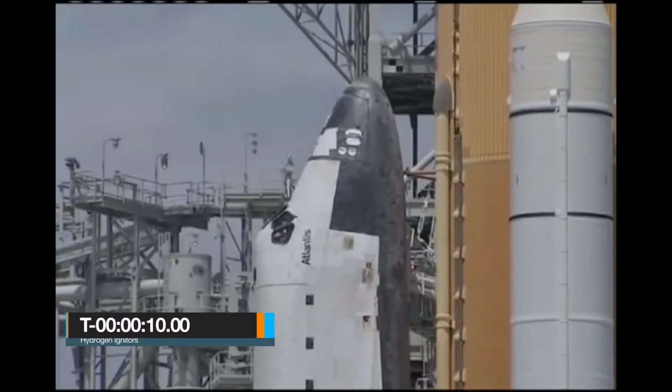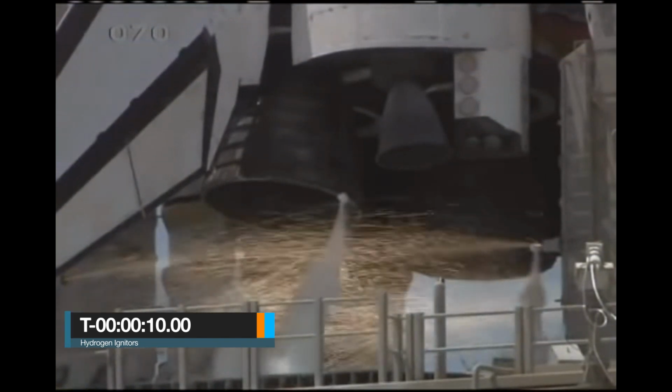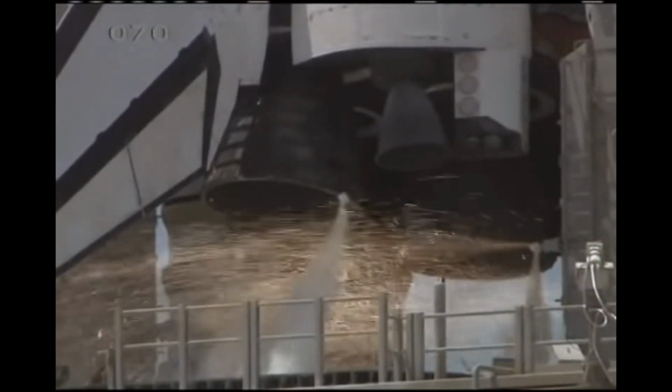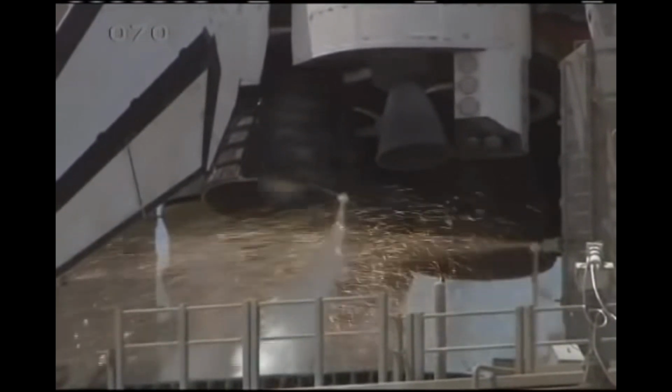T-10 seconds. The hydrogen burn-off igniters are lit. Contrary to popular belief, these are not used to light the main engines. Instead, they are used to burn off any hydrogen that might be left over from the engine purge process.